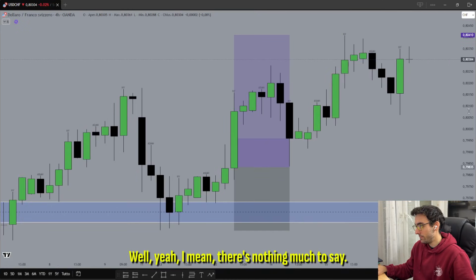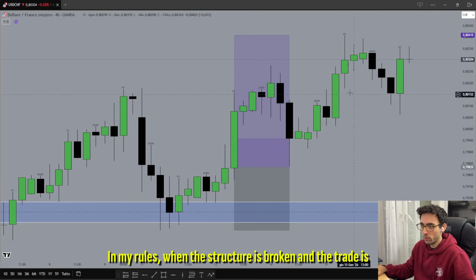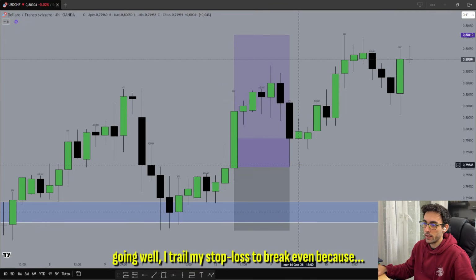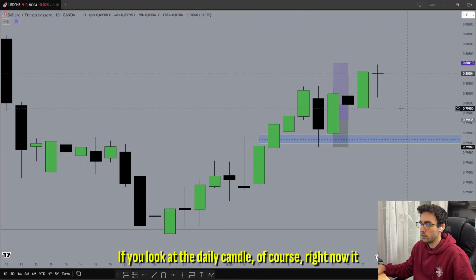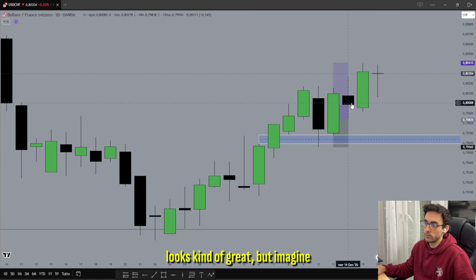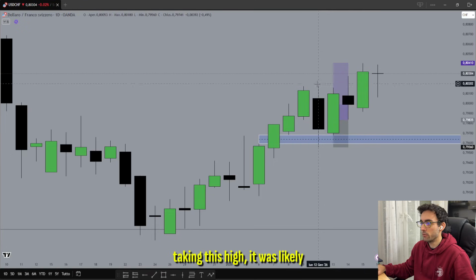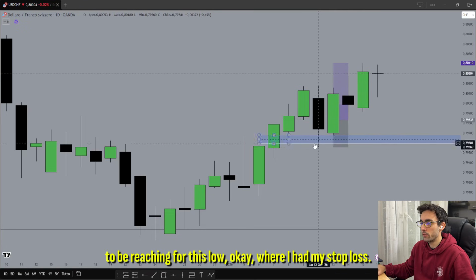Well, yeah, I mean, there's nothing much to say. In my rules, when the structure is broken and the trade is going well, I trail my stop loss to break even, because if you look at the daily candle, of course, right now it looks kind of great, but imagine this candle being live with the body right here after taking this high. It was likely to be reaching for this low, okay, where I had my stop loss.